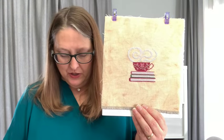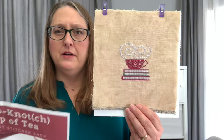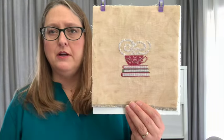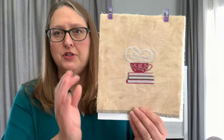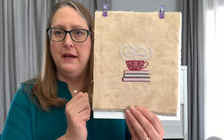I did change it just a little bit. I introduced, I think, another color or so, because these came out kind of light and I wanted them a little bit darker for the books. So I did change those. I mean, all of the threads are DMC, so they're all changed anyway. But I did darken this up just a little bit.